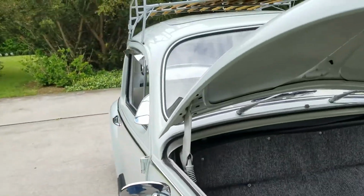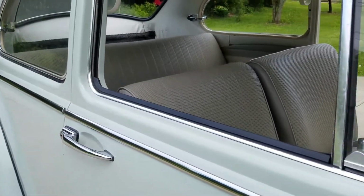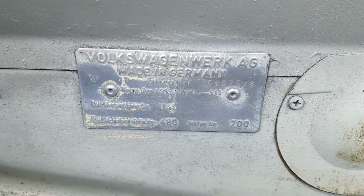It had the little vents for keeping the windows open. The little rain guards. Now this area that you just were looking at, you see this is intact and never repaired. This is really one of the original rust spots on these cars.